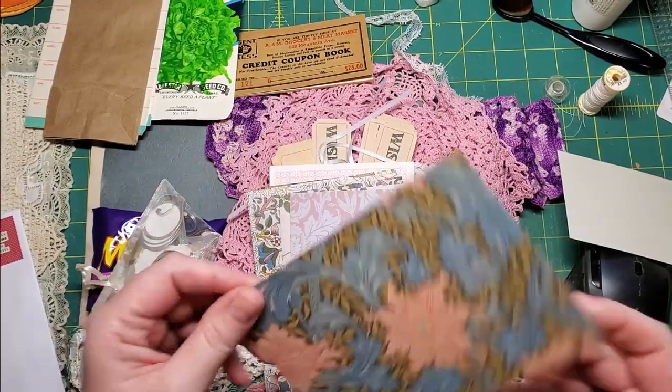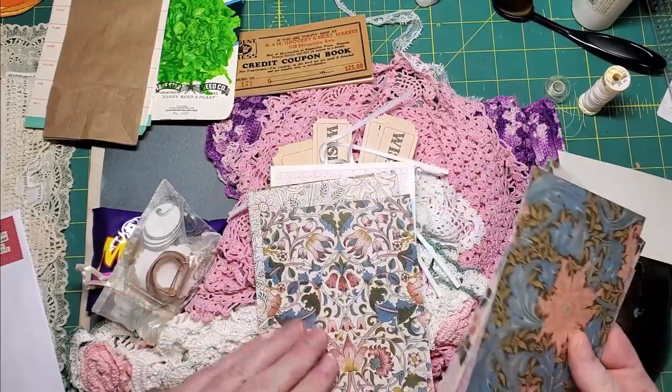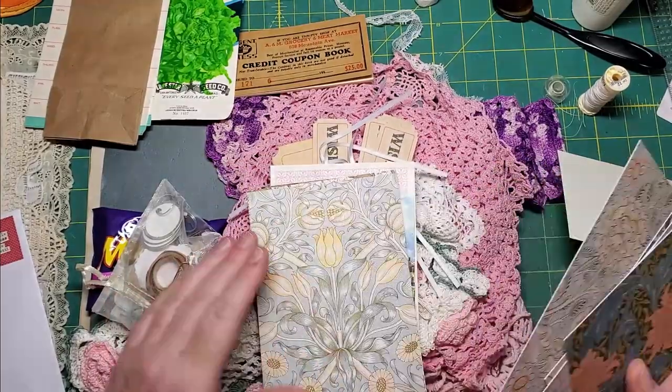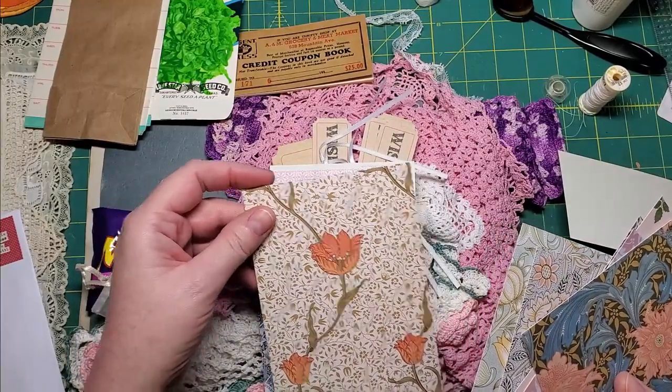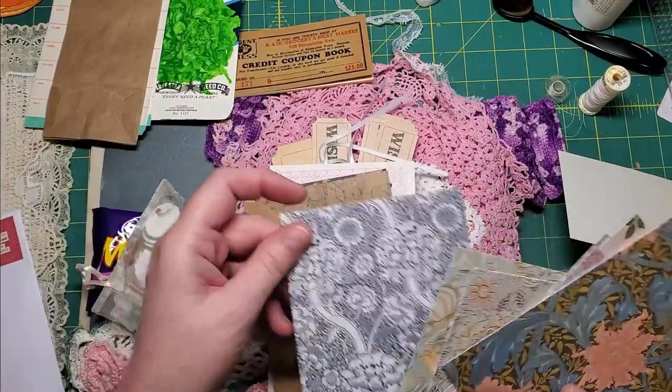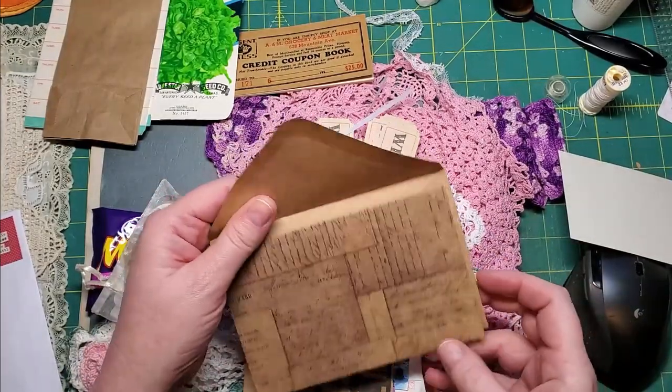Is this a card? No, it's a postcard. Oh, there's so many of them. They're all William Morris. Look at that one. That one's going in my cookbook for sure. For sure. These are cute.